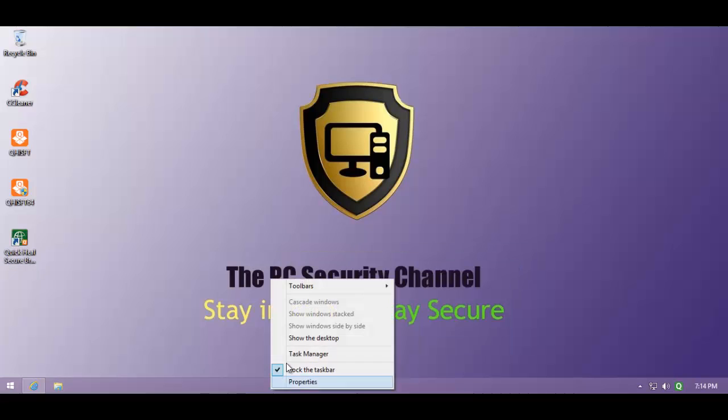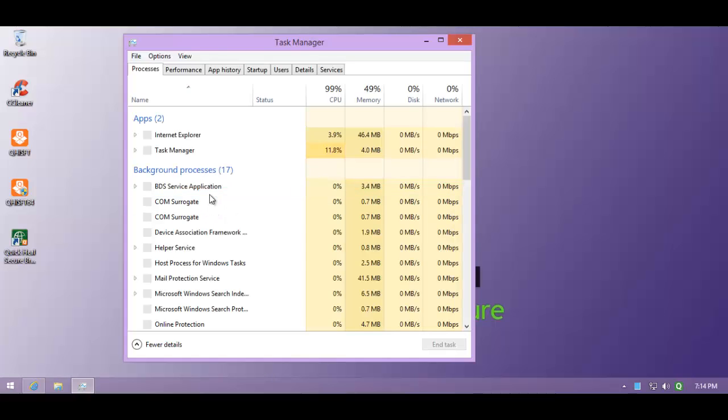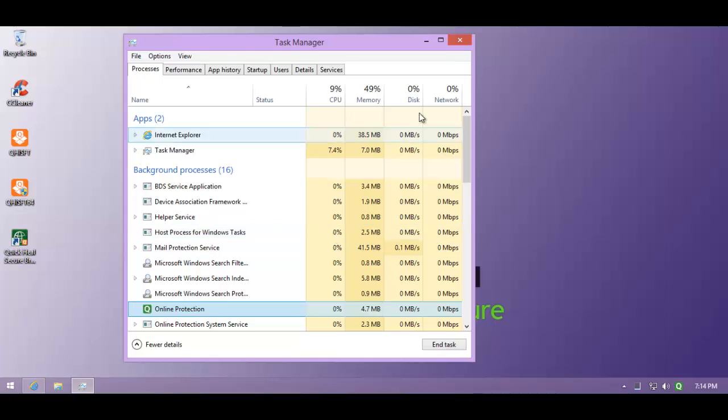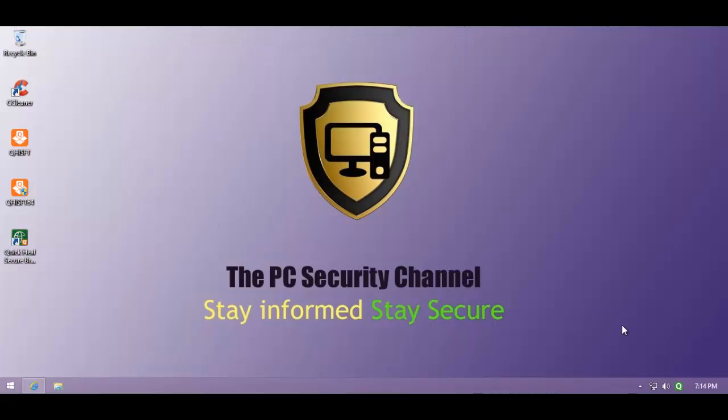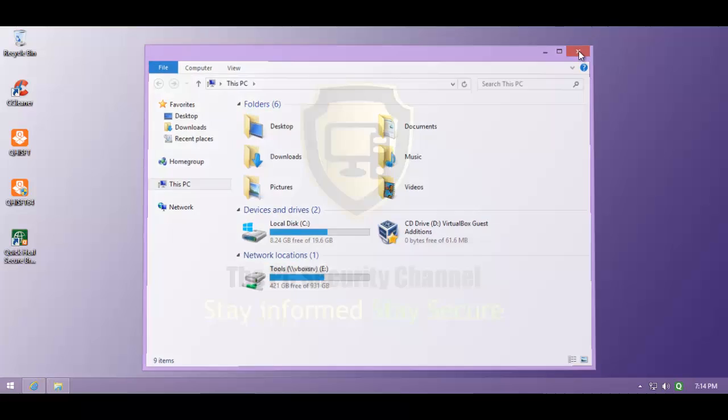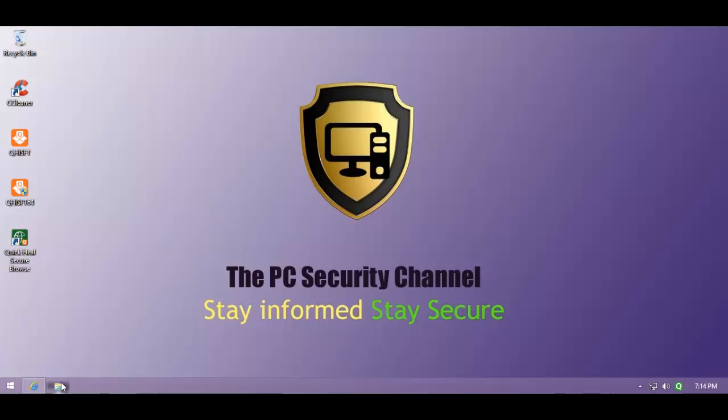However, let's see what kind of resource usage we have here. Their online protection takes just about 5 megabytes, and this is a lot of RAM usage from their scanner. It seems like it's pretty heavy on the RAM, around 170, 180 megabytes. 170, I guess, and that's pretty high, even for a total security suite. This is the internet security, and I haven't really noticed too much of a system slowdown, but I guess there is a bit, and when it's scanning and doing stuff, I'm sure the system's going to start slowing down. So the resource usage isn't ideal.